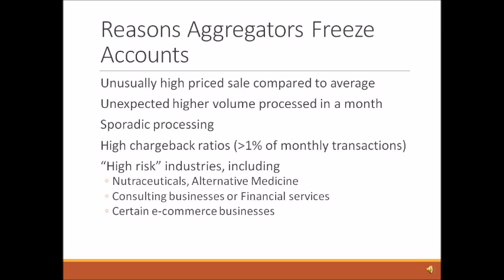If you're in a high-risk industry, including nutraceuticals, alternative medicine, consulting, or financial services, and then certain e-commerce businesses. There's a whole lot more high-risk industries, but we don't have time to list all of them here.